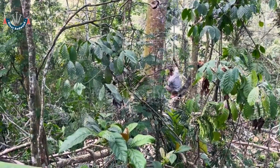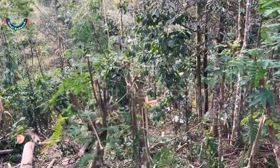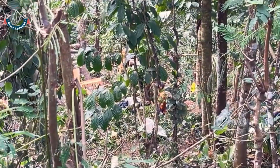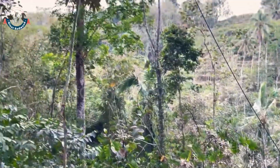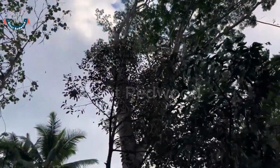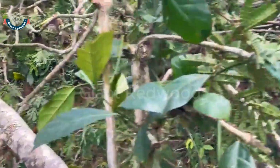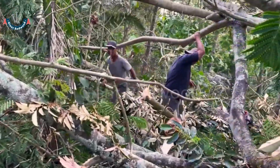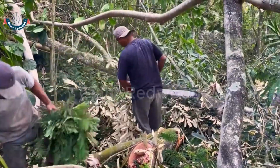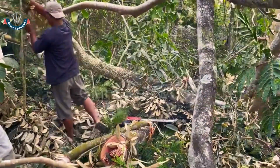A back cut follows on the opposite side, stopping short to leave a hinge of uncut wood, a natural pivot that controls the fall. As the tree leans, creaking under its own weight, loggers retreat, shouting warnings over the din. With a shuddering crash, the giant collapses, its impact echoing through the forest, silencing birds and shaking the earth. The felled tree is a colossus laid low, its branches sprawling like a fallen crown.